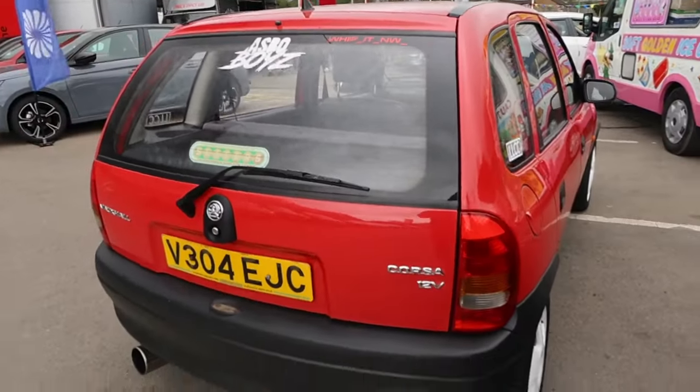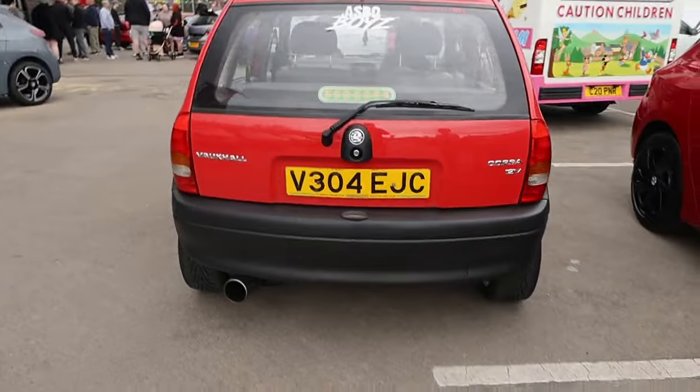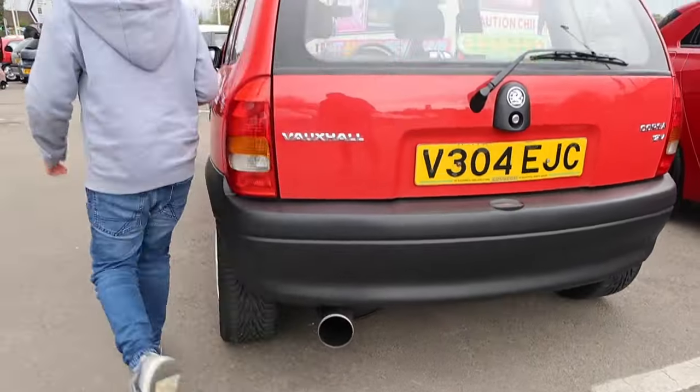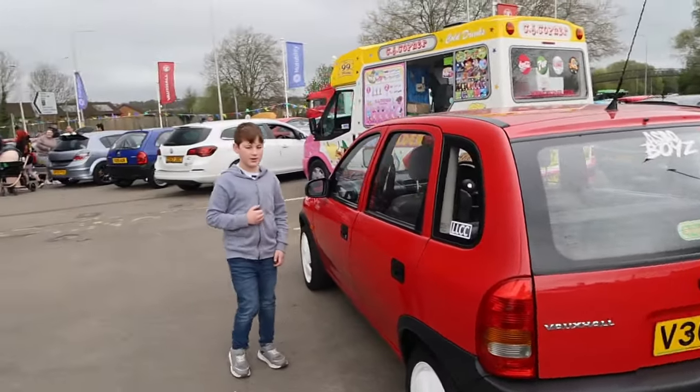Yeah, this one's a little 12 valve, 1 litre. Huge, great exhaust on it. That's huge. Very cool. We like that one. Toby likes that one as well.